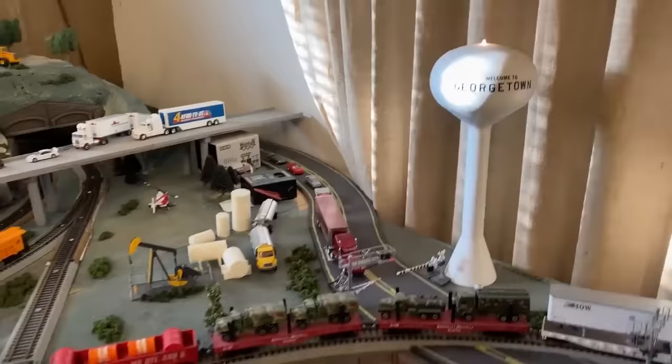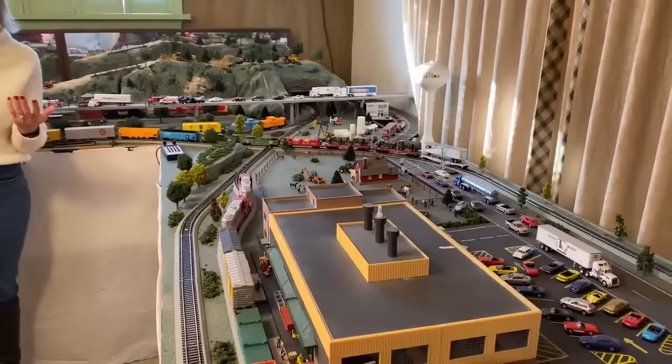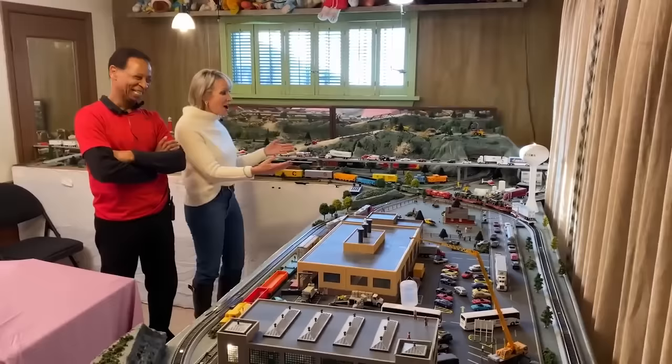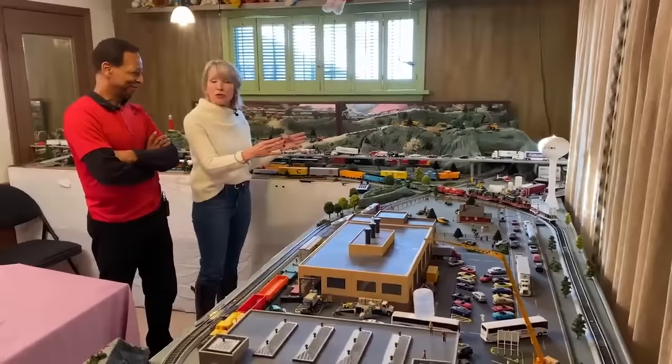So when you started this, you said it was when your son was little. So little being what age? About four. Okay. And it's obviously expanded. Georgetown has grown over time and broken the bounds of where it was originally. Can you talk a little bit about where it started and then how you decided to add on to it over the years?